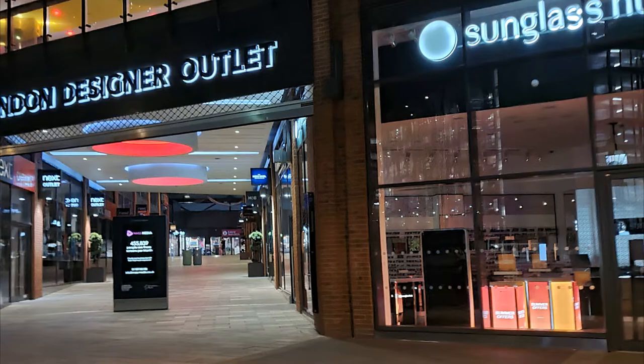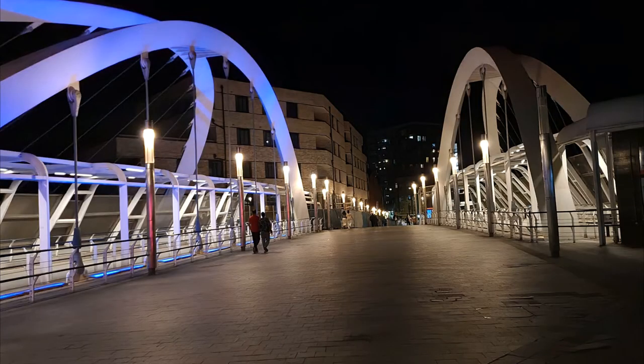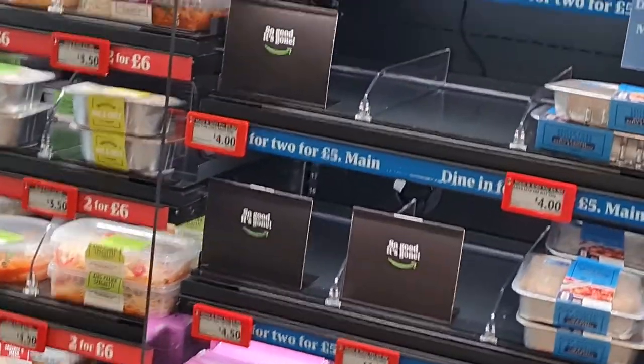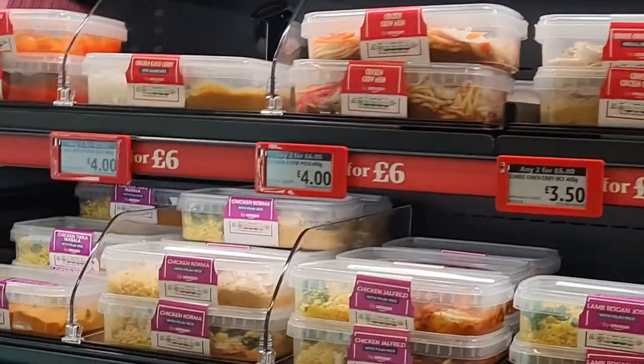I would say superstores also have better prices because they're able to order in bulk. So I didn't really see the savings that I might have expected because it's Amazon. But yeah, it wasn't bad. Like I said, it wasn't that much of a difference in prices.